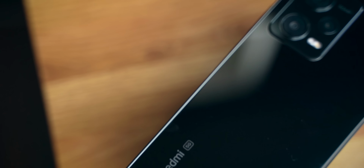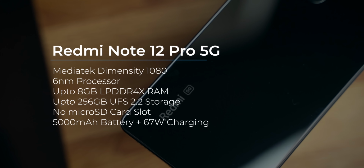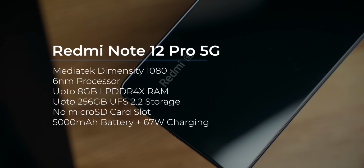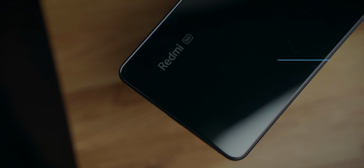Now let's get to the main point. What lies under the hood? Redmi Note 12 Pro comes with the MediaTek Dimensity 1080 processor. It's a 6nm processor, and along with that you get 6 or 8 GB of LPDDR4X RAM and up to 256 GB of UFS 2.2 storage. I feel that it should have been UFS 3.1 because that would make the experience even better.